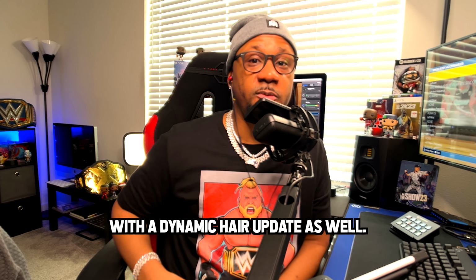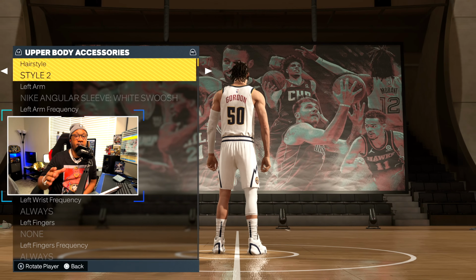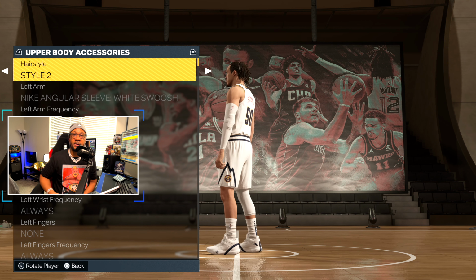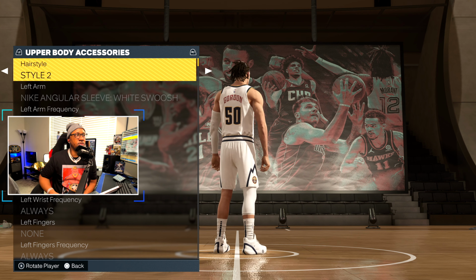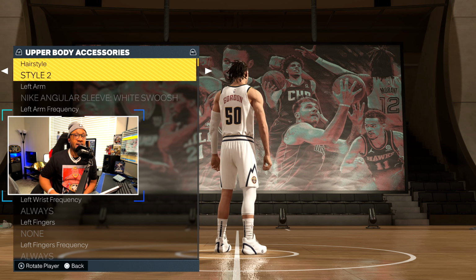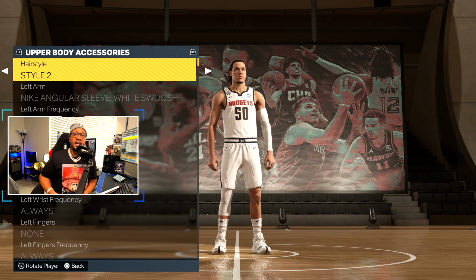So we have Aaron Gordon with a dynamic hair update as well. Now, if you look at his twists or locks or whatever you want to call them, he got these maybe like 3 or 4 patches ago. We got this update close to before Christmas. But if you look at him as I spin him in circles, they move a lot more freely. The technology looks a lot better than what it used to. It looks natural and fluid when you spin them in circles. As you're getting that gameplay in, playing the game and running or dribbling, doing what you got to do, running, jumping, etc., you'll see his hair moving now. But yeah, AG's updated. He was updated in patch 6. Let's go to the next player.